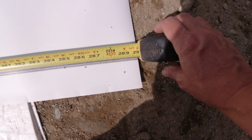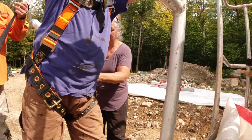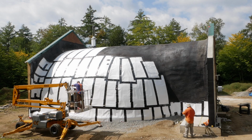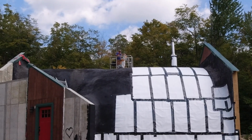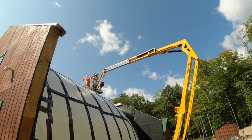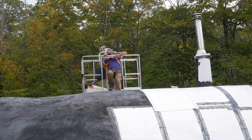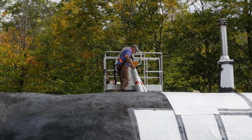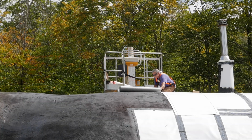82.8 pounds. All right, I'm gonna go up. All right. Honey, that looks super sketchy. Flex is a lot more. Oh my God. Right on, right? Yeah, keep going. All right, let her rip.